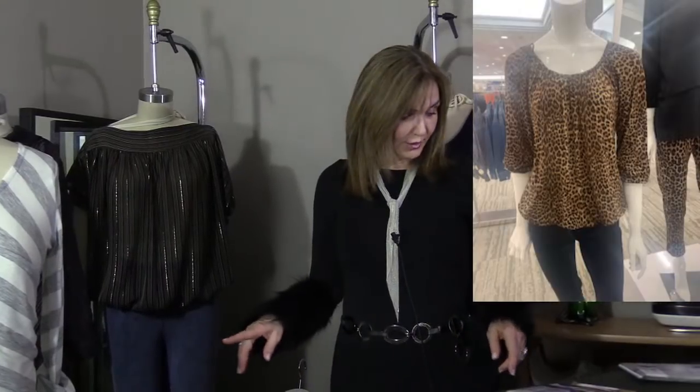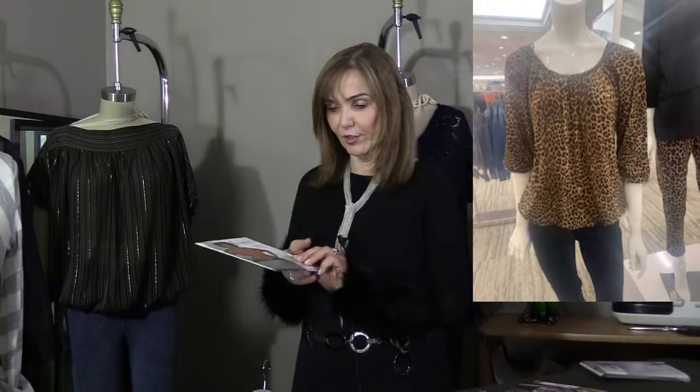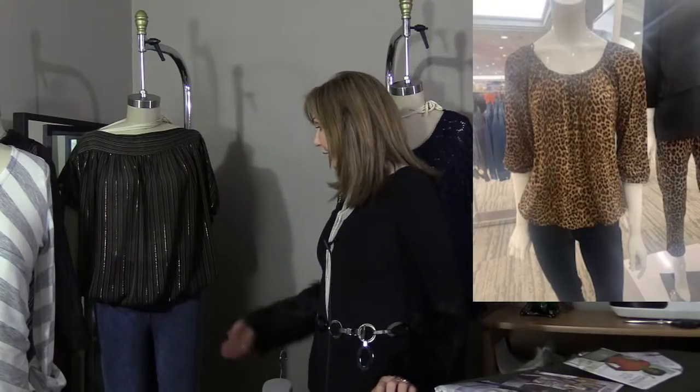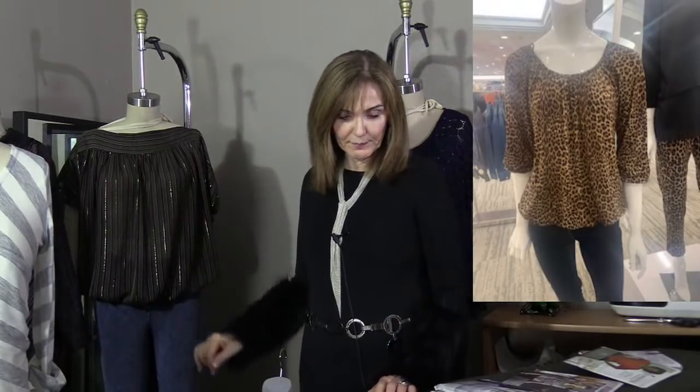It's very, very pretty. All right, so what I did is I started with pattern number 212 because I wanted it to have gathers. We're seeing a lot of gathers for spring, and so I really wanted it to have gathers, so this is what I started with, 212. And then what I did is I used pattern number 4049. This is a Rebecca Taylor. I had the photo of Rebecca Taylor and what she made with it, and I didn't pull it up. But anyway, this is a Rebecca Taylor. It's a silk. It's just beautiful. It's got a little gold lurex thread that just briefly runs through it.